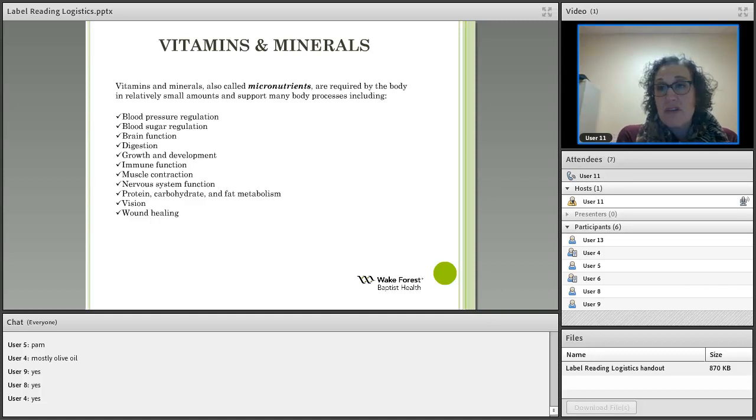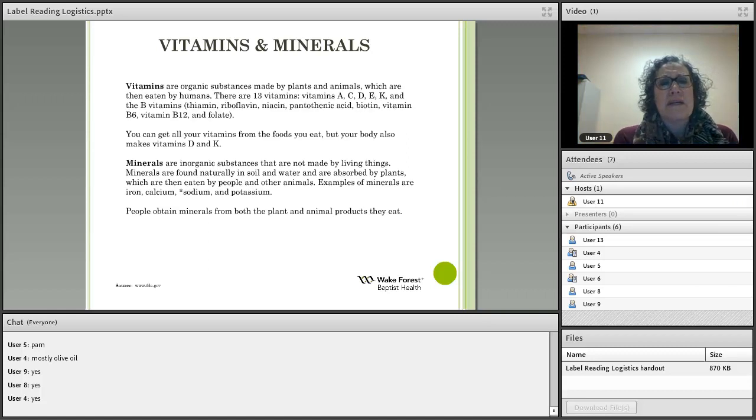So we have our macronutrients, which were our protein, fat, and carbohydrates, and then we have what we call our micronutrients, which are our vitamins and our minerals. And they help with things like blood pressure regulation, blood sugar regulation, brain function, digestion, growth and development, protein, fat, and carb metabolism, vision, and wound healing. Okay.